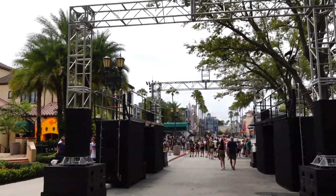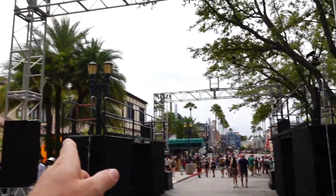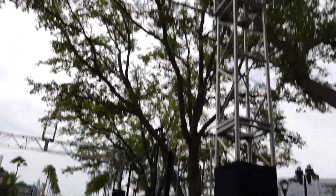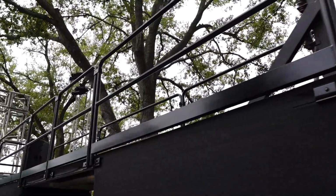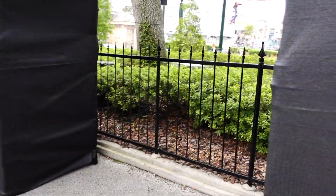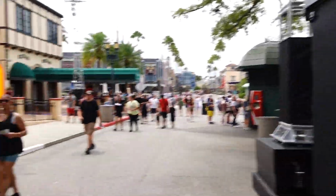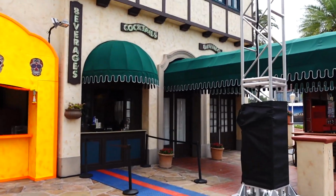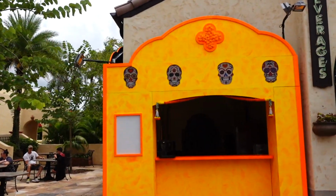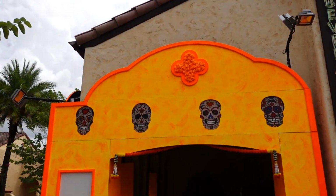And the Central Park area has a lot of stuff set up here for this scare zone. Look at this, some scaffolding and a little walkway, a little platform. It seems like there's going to be something happening up here and quite possibly down below. And then straight ahead to the left, right next to Cafe La Bamba, they have a little Day of the Dead set up here. Little sugar skulls. They'll probably be serving some food here.